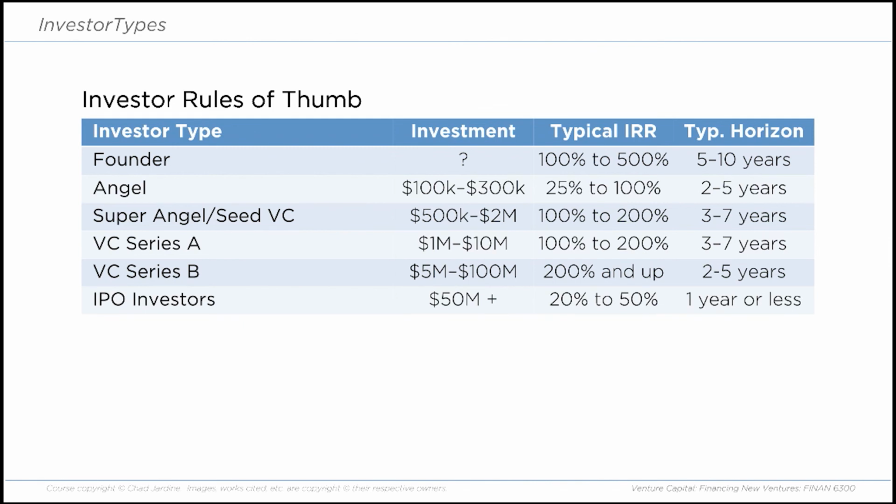Note that the amount of the investment is higher, but the expected return is actually lower. And that's because the company has matured and become less risky. So since the deal has less risk, we know that public equity has high liquidity. That means that the returns can likewise be lower.